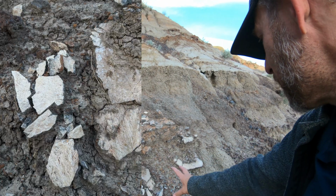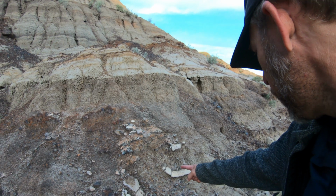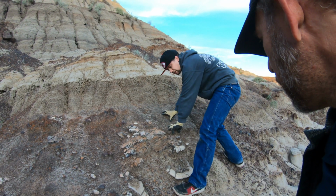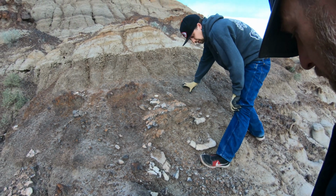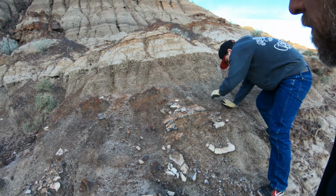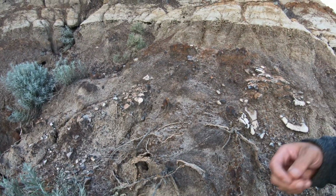And then there's these pieces here. And Dylan, can you put your foot just below it so I can get a size? Just like a reference scale? Yeah. There you go. So that's the size of it, guys. A bone that's 12, 13 inches. Look at that. Isn't that fun?